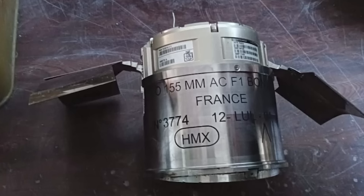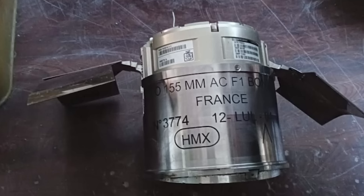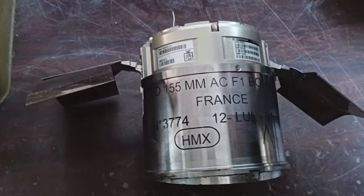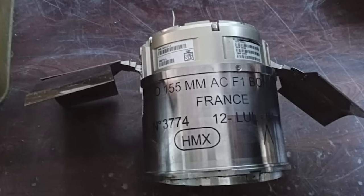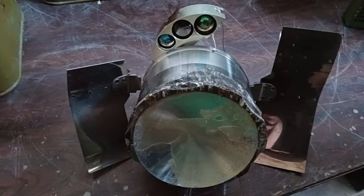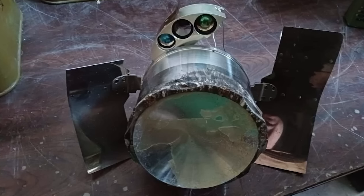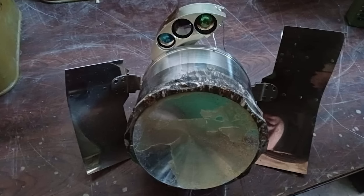From the photographs themselves, we can see the submunition is marked NO3374, France, and HMX, a type of high explosive. At the top, it's marked 155mm ACF1BON, while in the second photo, we can see the damaged face of the submunition, its EFP plate, the metal winglets, and the pop-out sensor assembly with what appear to be three lenses.